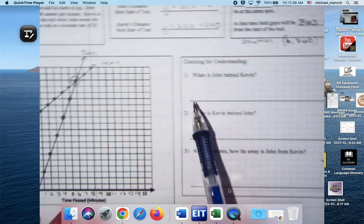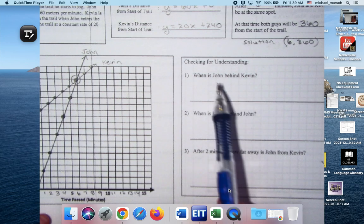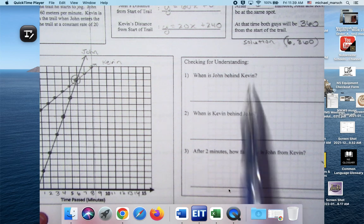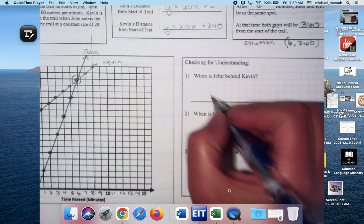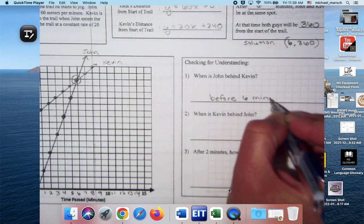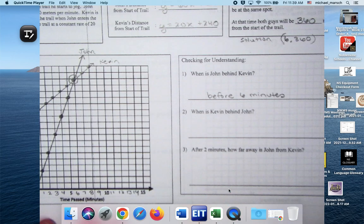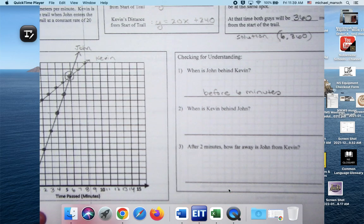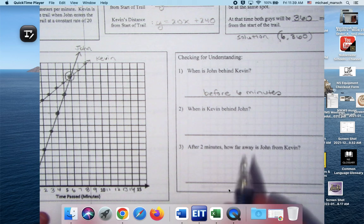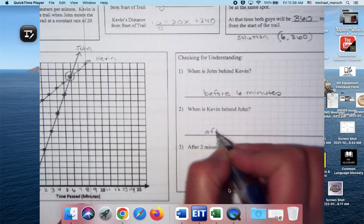So between what time increments, what minutes, is John still trying to catch up to Kevin? Rylan? Before 6. And then when does Kevin now try to catch back up to John? After 6 minutes.